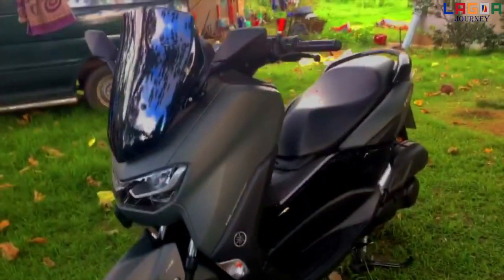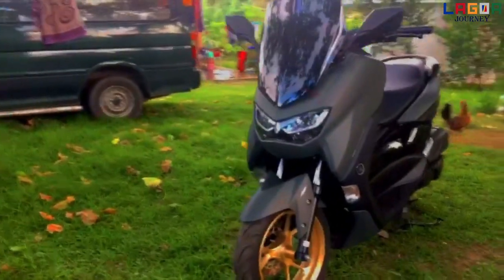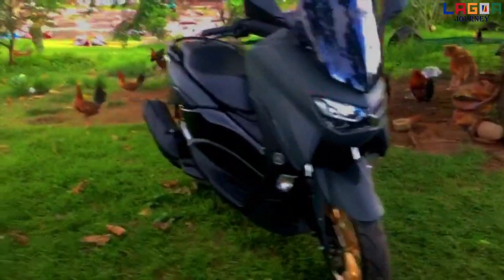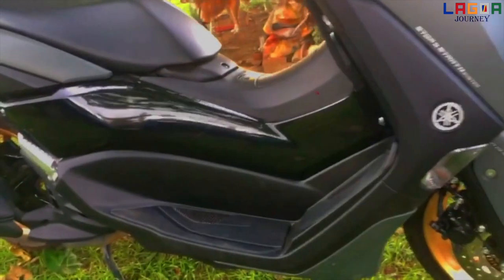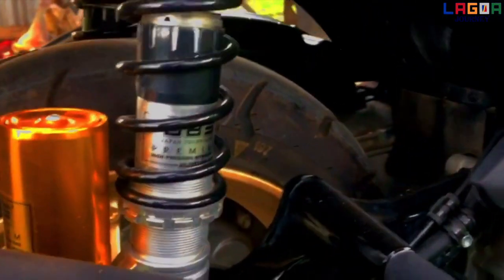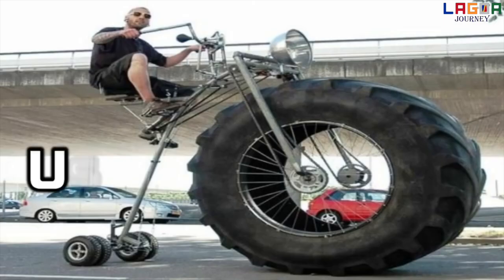Now, let us talk about brakes. Commonly, brakes are very sad in relationships. However, when it comes to motorbikes, brakes are important in ensuring the safety of riders. That is why the NMAX has front and rear disc brakes and the new dual channel ABS, or anti-lock braking system, which means you will stop whenever and wherever you want to stop.